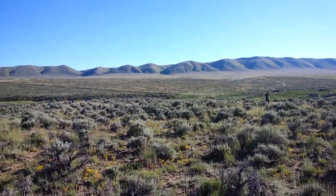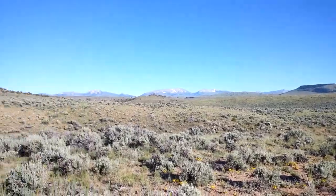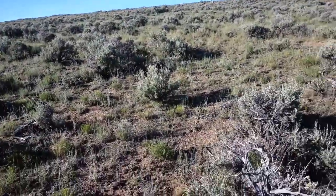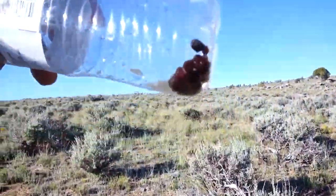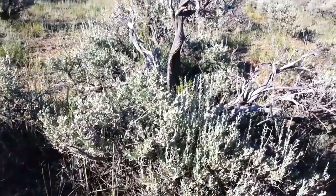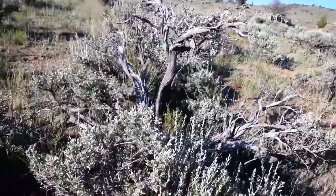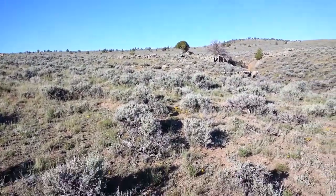So we're out here today, up on the plateau, hunting garnets. Not being super serious about it, but, yeah, doing okay, getting some big ones. This is our super secret garnet hunting spot that everybody locally knows about, but they don't necessarily know about my super secret ways.